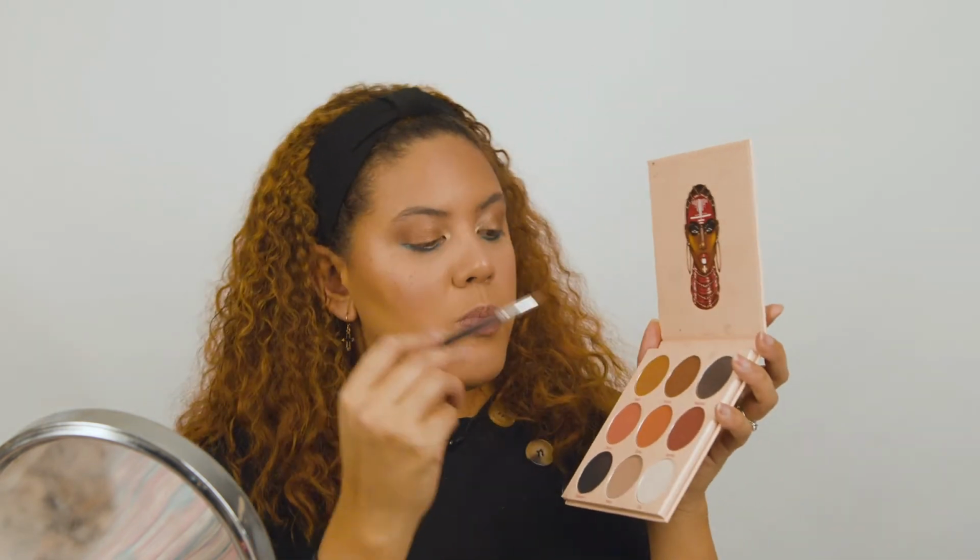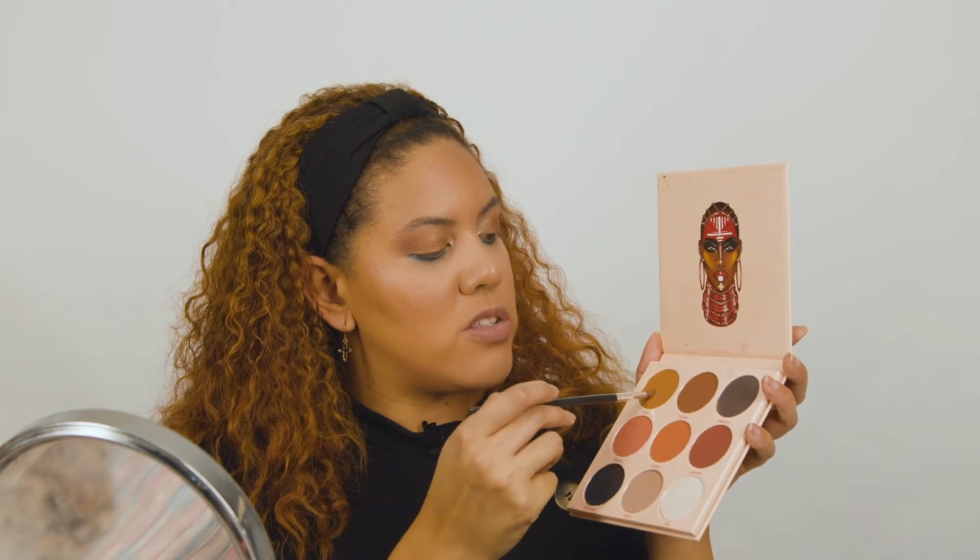Okay, so as not to leave it like that, I'm going to go back with the Juvia's Place palette and, with a small pencil brush like this, I'm going to go back to the shade Judith.